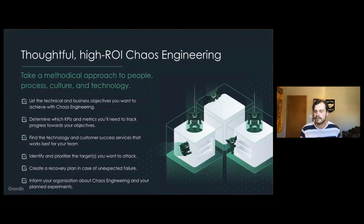So I wanted to leave us with, I've talked a lot about all these 3 arguments, right? And this third one with chaos engineering, why I think it's so valuable. But I always like to end with something practical, right? So what should we do to make this happen? I've just given a short checklist, and this might look different from organization to organization, right? And also it might not all happen in the same order based on maturity. But the important thing is that we're taking a methodical approach to people, process, culture, and technology.